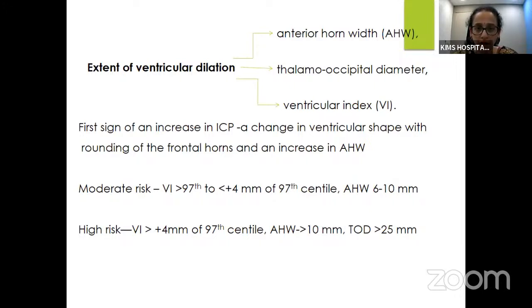You categorize the baby with an IVH as moderate risk when the ventricular index is more than the 97th percentile but less than plus 4 mm of the 97th percentile, and the anterior horn width is between 6 to 10 mm. Babies will be classified as high risk if the ventricular index is more than plus 4 mm of the 97th percentile. That is known as the action line, where you have to do regular CSF tapping and, if needed, assisted devices like an external ventricular device and ventriculoperitoneal shunt. The anterior horn width should be more than 10 mm and the thalamo-occipital distance more than 25 mm.